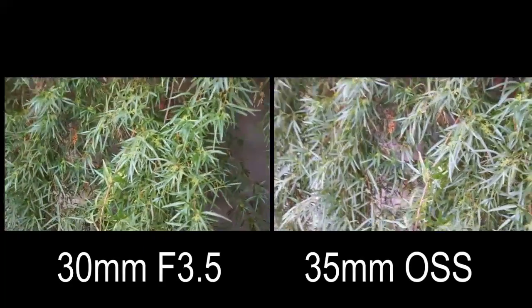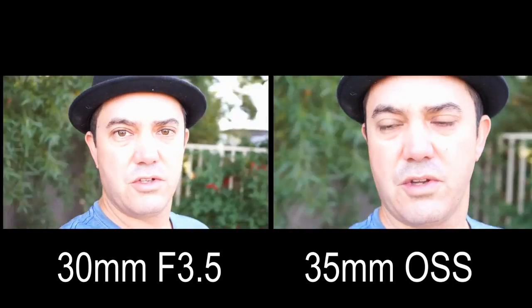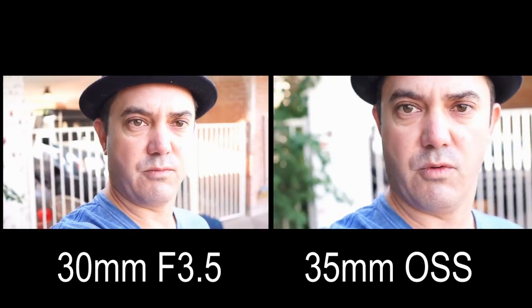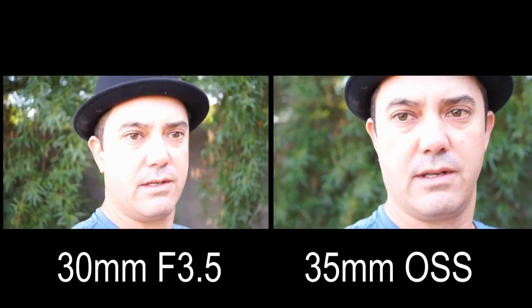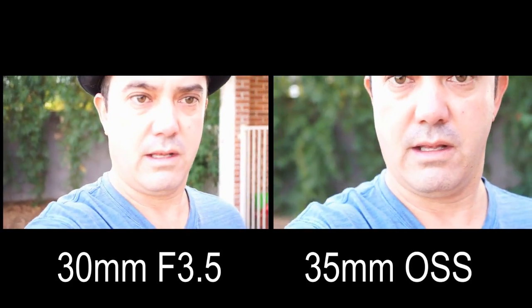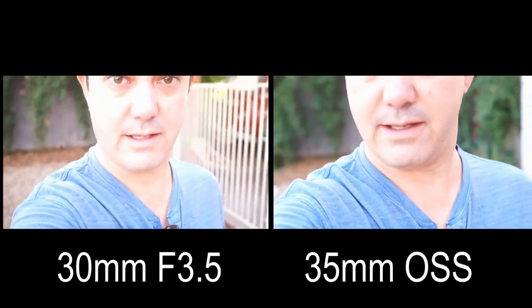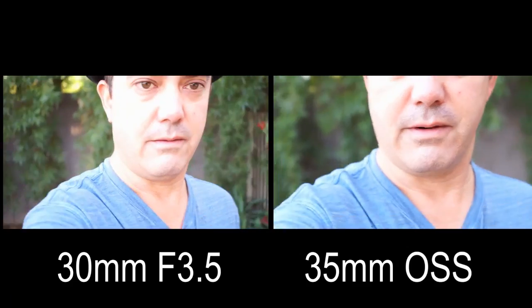How about the leaves over here? Two cameras that are mounted on one system, one jib, and let's see if the image stabilization really does work or not. Alright, now backwards. You had no idea I could walk backwards, did you? Alright, what do you think?